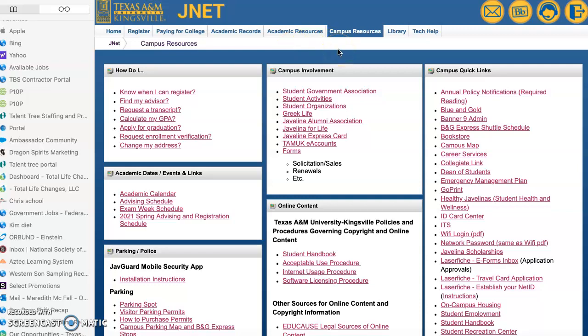Hi, I am a student at TAMUK, and every student at Texas A&M Kingsville has to do a sexual harassment training. So I would like to show you how and where to get to the sexual harassment training.